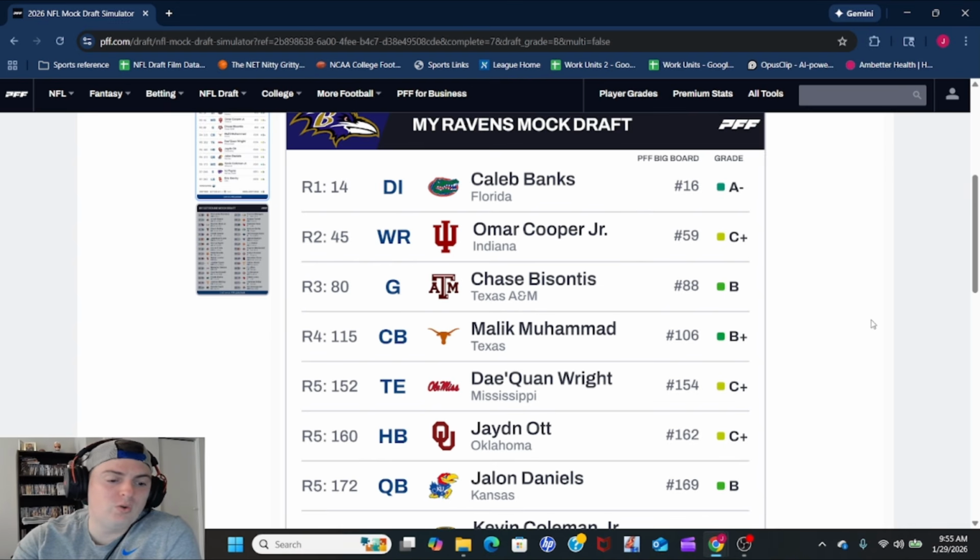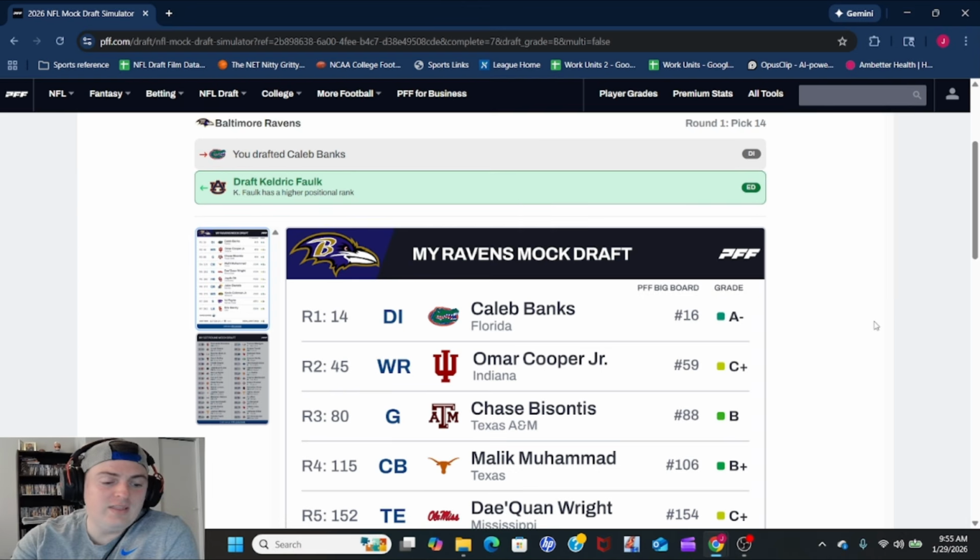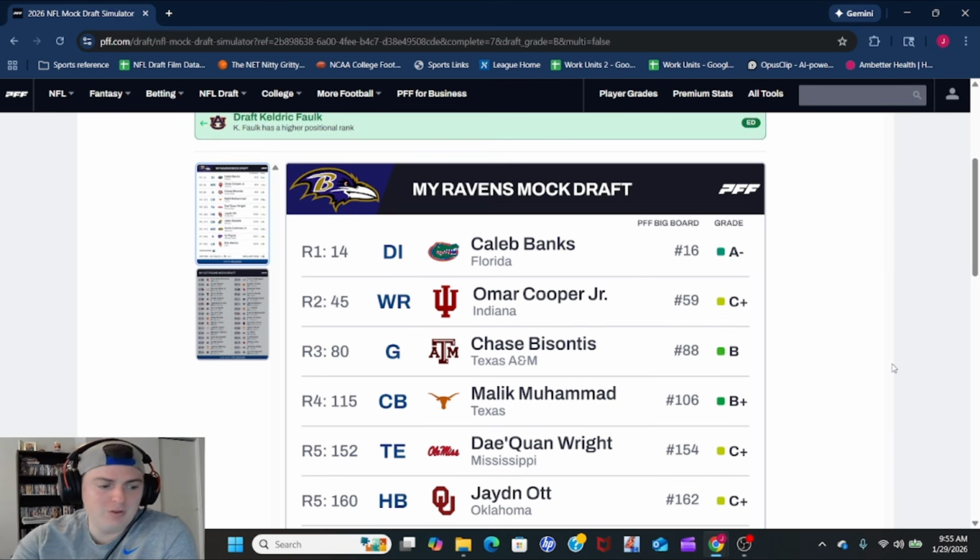Omar Cooper Jr., wide receiver out of Indiana, I think is actually the best Indiana receiver in this draft. I think he's got an element of explosion that can be a little bit more than Elijah Sarratt has. I'd be fine with either one at pick 45, but Omar Cooper's there. We're going to take him and help the offense.